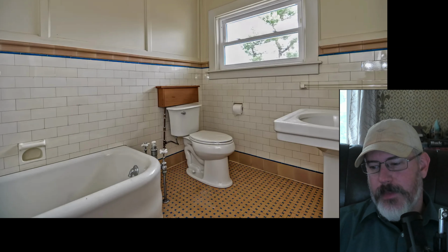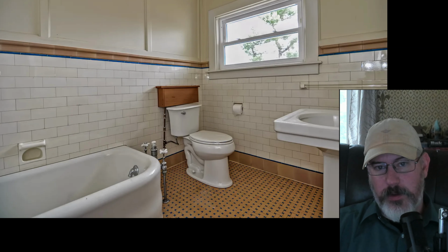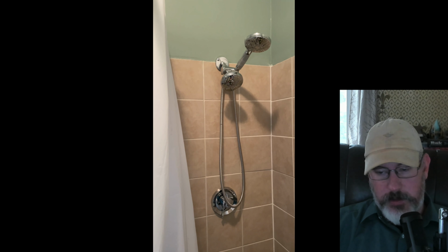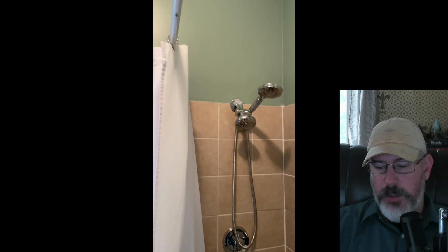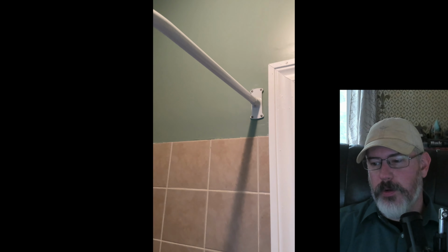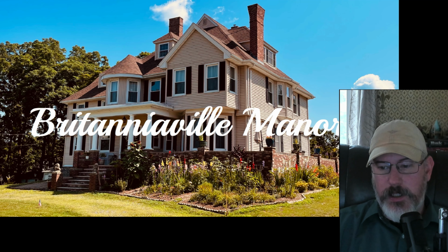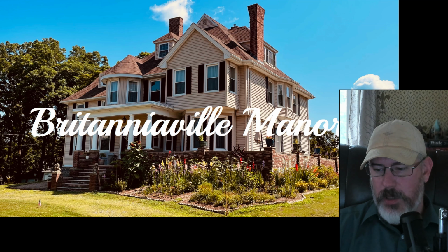So this house has four full bathrooms, and one half. So five total bathrooms. Of those four bathrooms, one was a shower with no curtain, by the way. And then three were tubs. Of those three tubs, one had jets, which was relatively newer. I think that bathroom had been remodeled at one point, and it didn't originally have a bathtub or a shower in it. I think it was just a half bath.